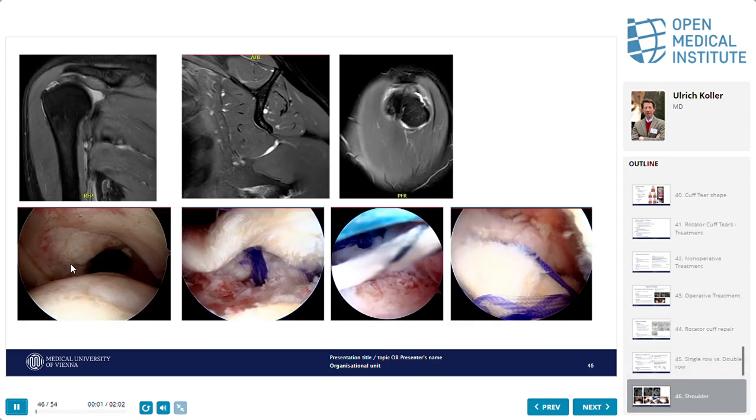That's how we do it here. That's a very young patient. You see he has a full thickness tear. He has less fatty degeneration of the supraspinatus tendon. What is this here? This is a sagittal plane. What is that?